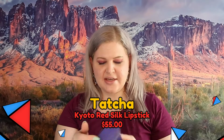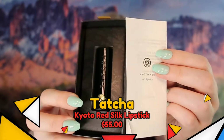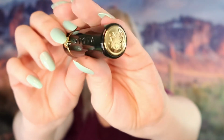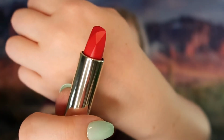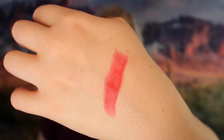The next thing we got is Tatcha Kyoto Red Lipstick. Okay, so this comes out looking really, really fancy. I will probably be using this just because I really like Tatcha. And this lipstick looks so luxe. Look at this. It is very much so solid. Look at the end there. And let's look at the color. Ooh, this is really pretty. Look how they have it shaped. Okay, so this is a kind of more of an orangey based red, very solid red, but that is what it looks like. I do like this. I do think it goes very well with my skin tone, so I will definitely be using this.